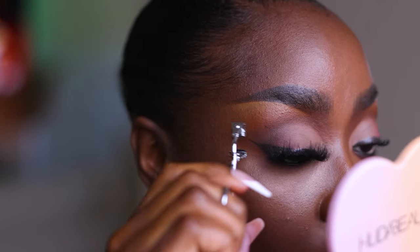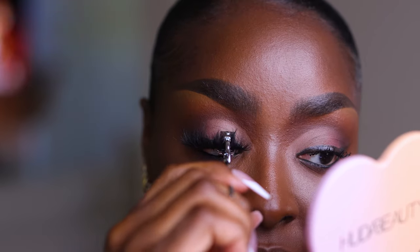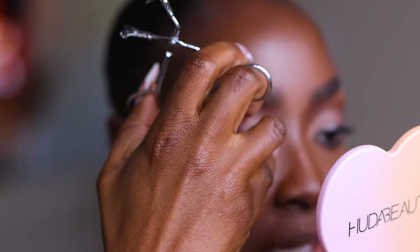Using this Revlon half lash curler to really, you feel me, press my lash and the lash together. That's what helps it to look like it's all one and not two different lashes on, you feel me? And my lashes are not meant to look natural. I don't do natural, okay? I do dramatic. Oh, yes.